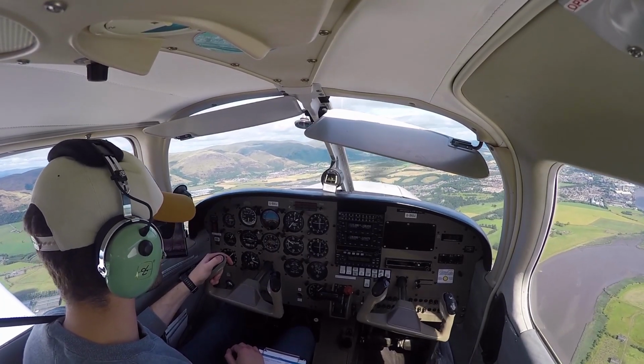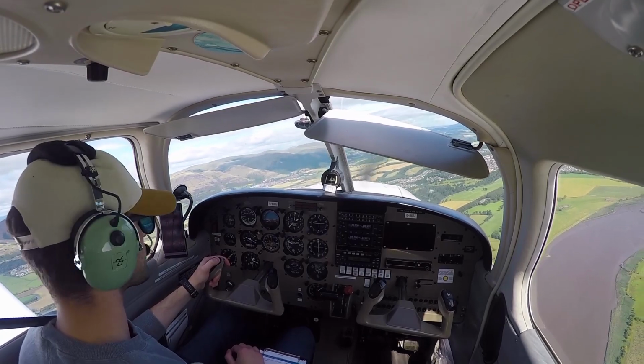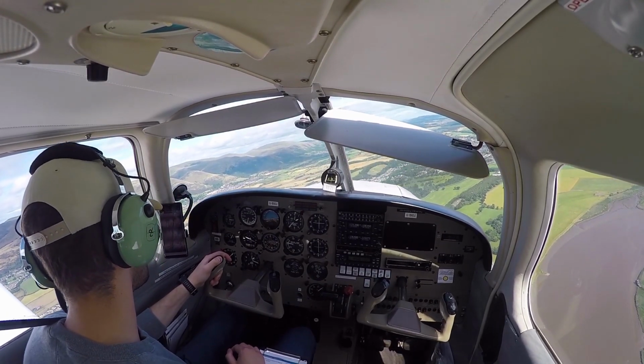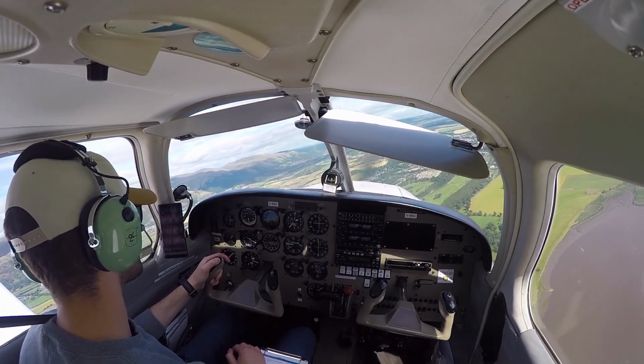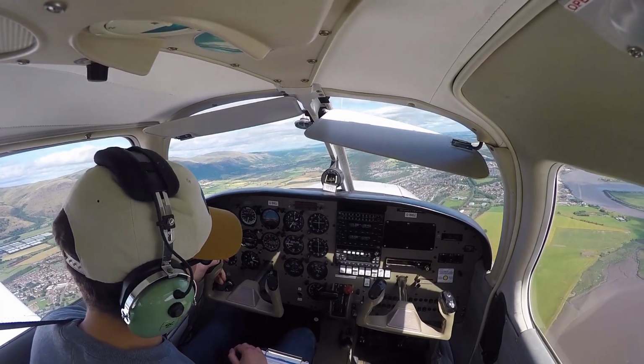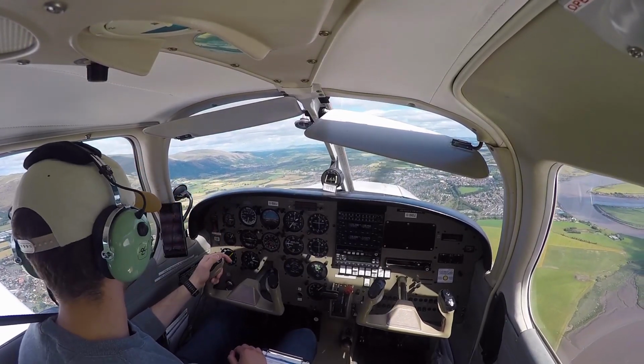Radar, Golf Bravo X-ray Oscar Juliet. We're currently overhead Stirling. We'd like to request a zone transit if possible, staying north of the Forth banks to the bridges along to Aberdour and exit at Kirkcaldy, currently 1,600. Golf Bravo X-ray Oscar Juliet, roger.